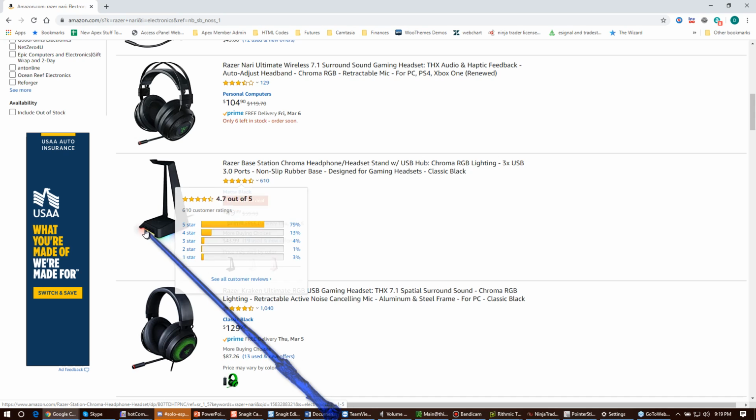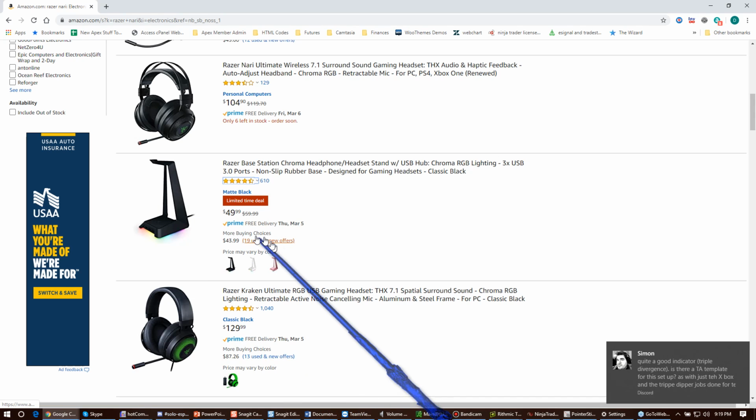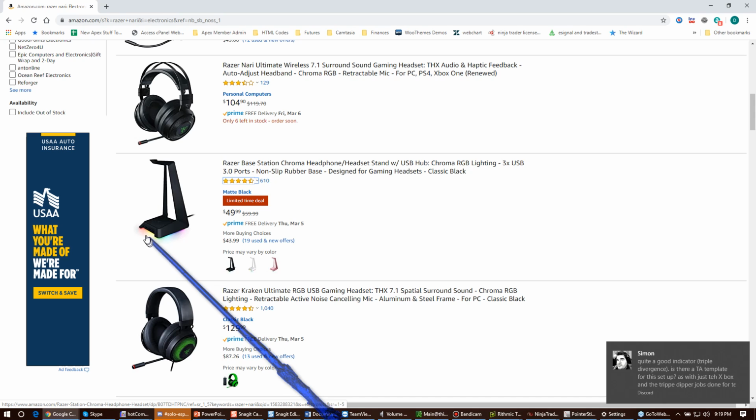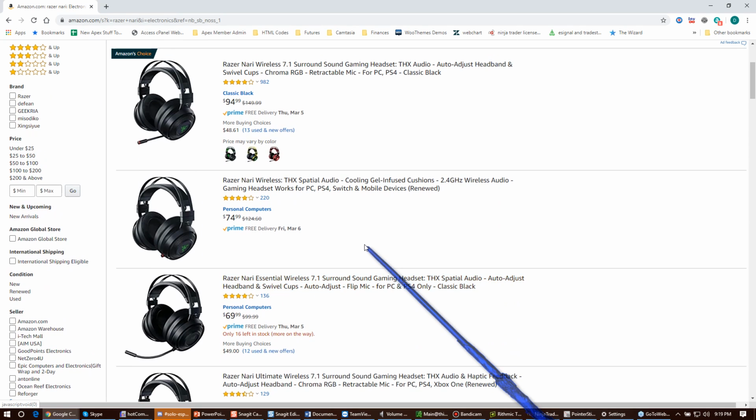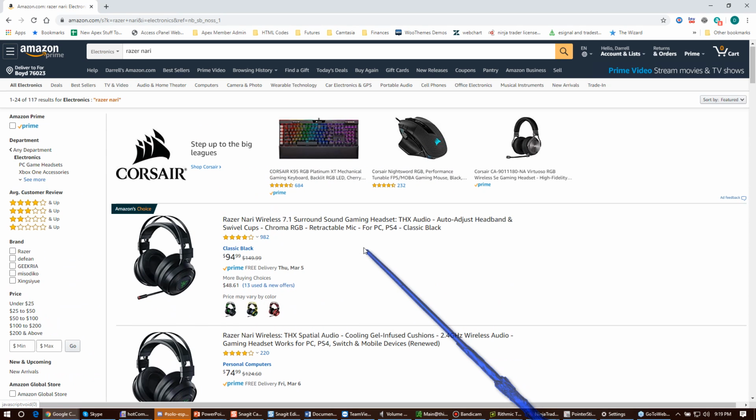I actually use this base port to hold them right here. It has 3 USBs on the front, so it takes up 1 USB, and then it gives you 2 more USBs, like for your mouse and your keyboard. And then the other USB is used for the Wi-Fi section, and it also plugs in directly. So if your headphones are low, you can just plug them right in. But Razer Nari are my favorite headphones. But you don't have to have expensive headphones. But if you want comfortable ones, there are some very comfortable ones for you.